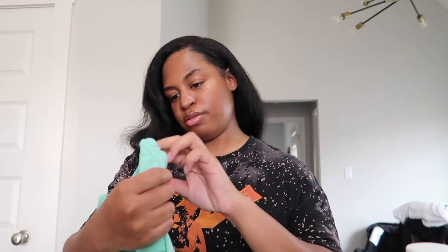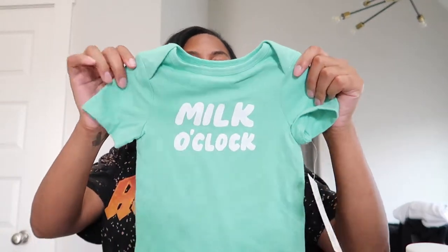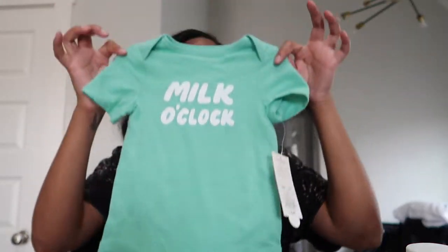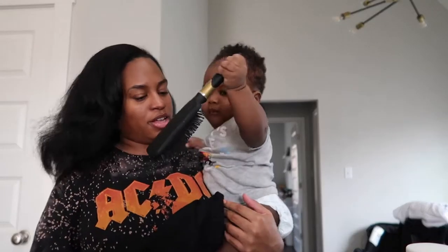And then I got him, what size did I get this in? This is in 12 months as well. It's a little onesie by Cat and Jack that says Milk O'Clock. It's so cute. Baby, come on. He's crying. I got him that.